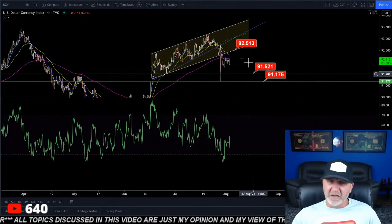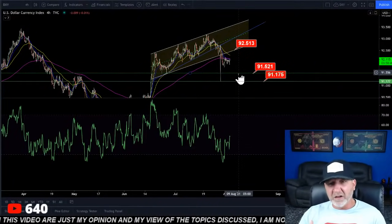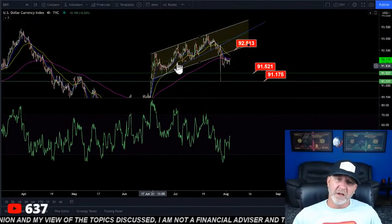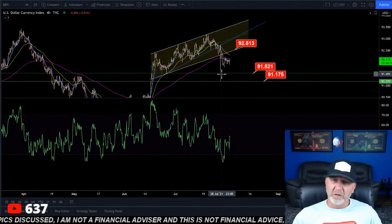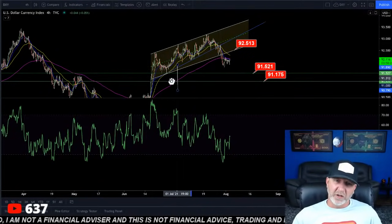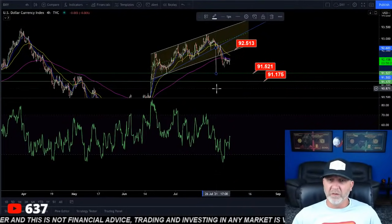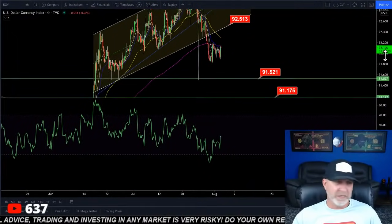So the dollar index, we do have some lower targets here, which if the dollar does get down to these lower targets, and I'll show you how I got them. This one is a rising channel. The breakdown from that comes at 91,175. And if we look at this blue line here, where we broke down from there, that gets us to around 91.5. We could definitely still be seeing those lows. So be cautious, be careful.